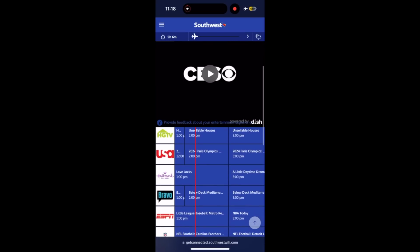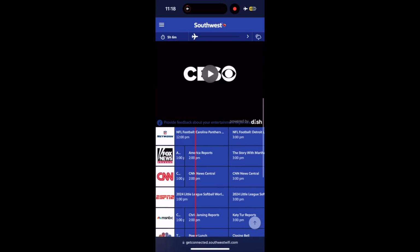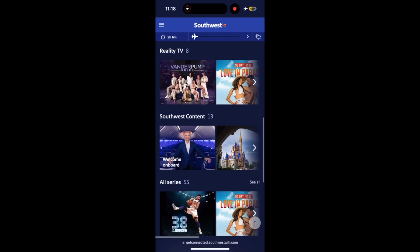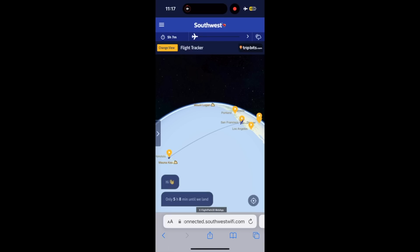Southwest fixes this, kinda. I like using my laptop for entertainment since it's a bigger screen, and then I can use my phone on Wi-Fi for work or Instagram. The only issue is that there aren't any charging ports that can keep a laptop charged. And on all but 18 aircraft, there aren't any charging ports at all.